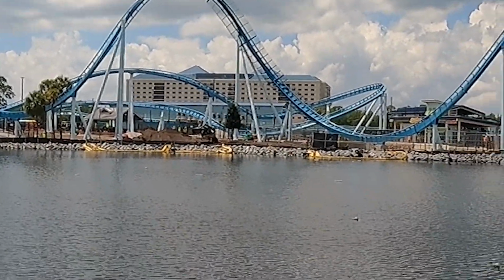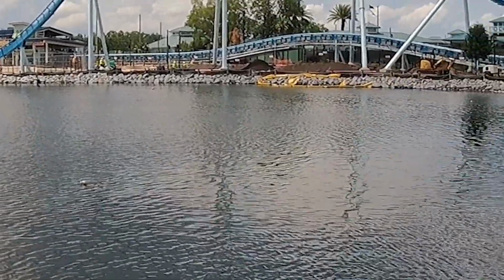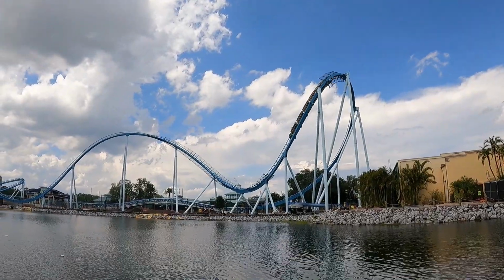They have tested this with riders before. We haven't seen any yet. And also, it is a little windy out, so that could be affecting the speed of the test runs. Test run number 2.